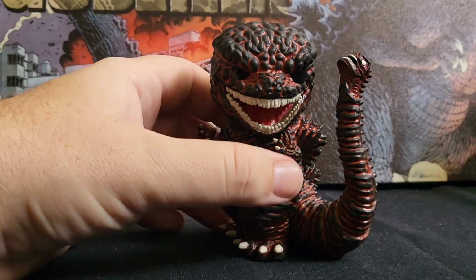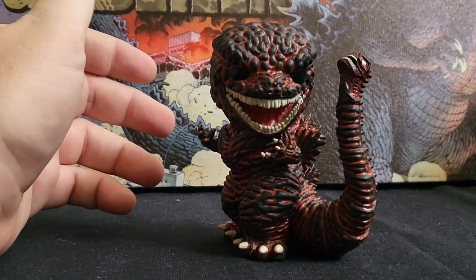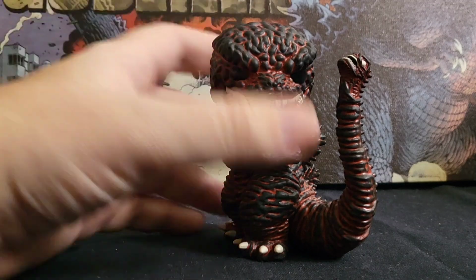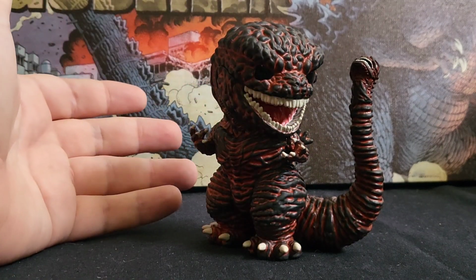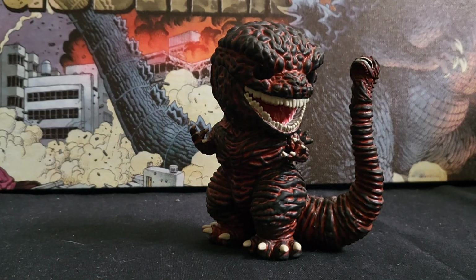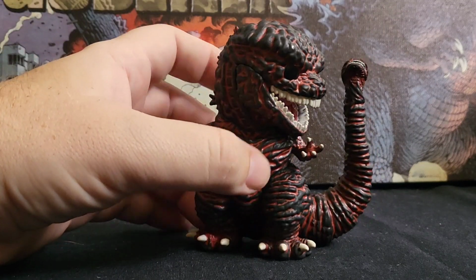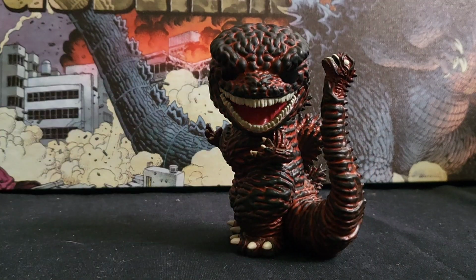After that, it's probably the '84. I was very partial to that one. The '99 was cool, but he had the weight issue of falling over, and someone told me in a comment of that video that apparently there is a stand that you're supposed to put them on. I didn't see one in the package, but apparently it's there. Well, live and learn. So there you guys go. That is Funko's Shin Godzilla.